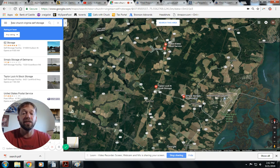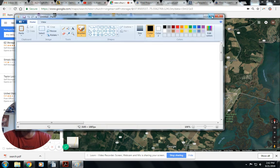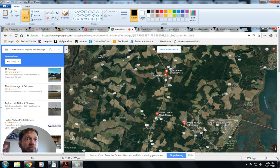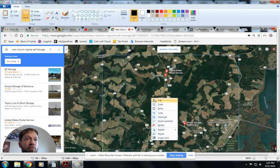So quite easily, I can do a Control-Alt print screen and then go down to the Paint program that we all have. You click Select All and then right-click to paste. Now I've got this whole screen here. I can, up in the top corner, click the crop button and get myself a picture. I'll copy that.